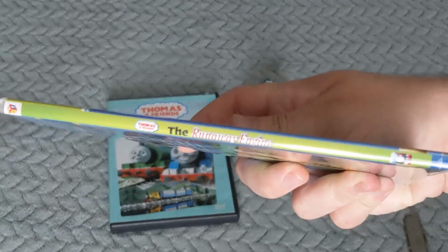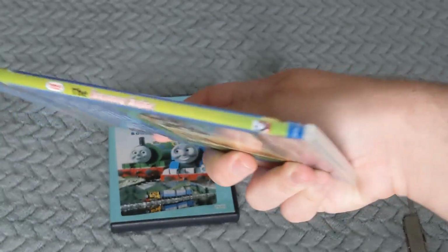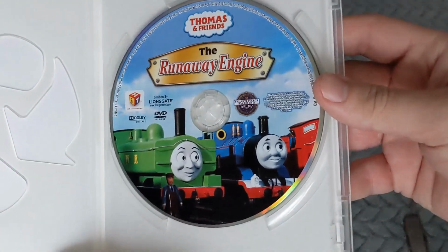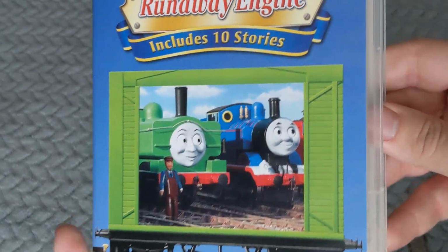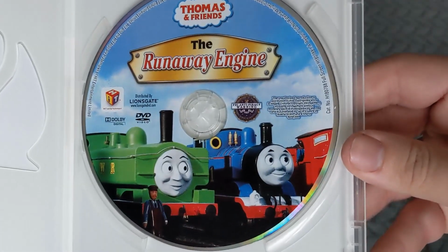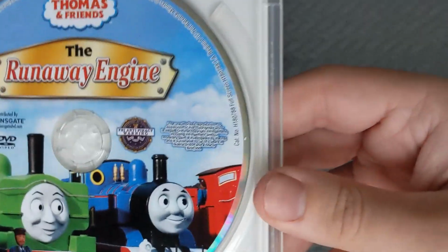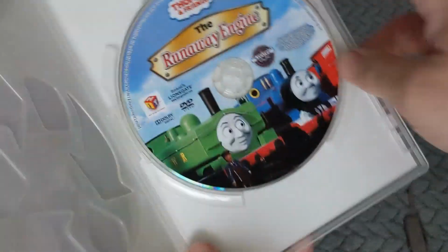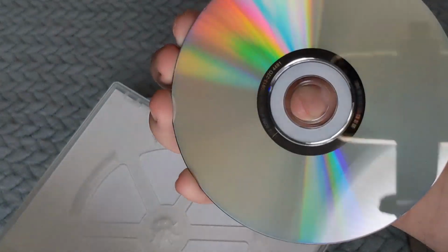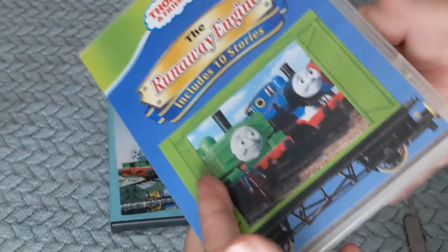Slim cased version though, so we've got a spine that says the Runaway Engine. Little tiny Thomas portrait down there, and a teeny tiny distributed by Lionsgate. Back is exactly the same, just no barcode. Open it up. Even our disc artwork is different, although it is just a squished up version of this photo here. It's not really a poster, but it's a more zoomed in portrait of this. That is James next to Thomas. I was correct there. I don't feel like I need to check the disc, but it is presumably in perfect working order because it just came out of the plastic.